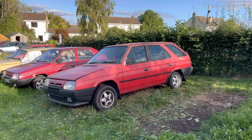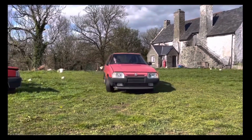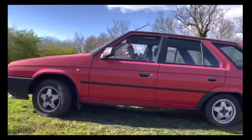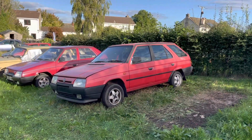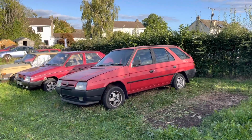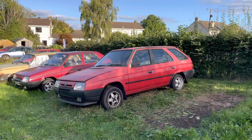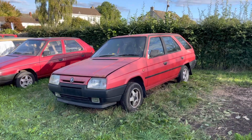Now, a few months ago we started a project series on this car where we managed to get it running and driving around the field that it's currently being parked in. However, you've probably noticed there's been a lack of updates over the last few months, and unfortunately this project is now coming to an end because as we speak this car has now sold and is off to a new home.